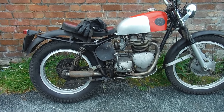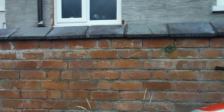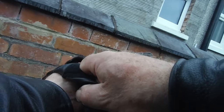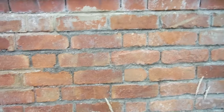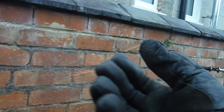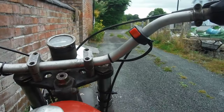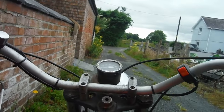Right, I know it's getting a bit like Groundhog Day this, but here we go again. I'm going to take it up that steep hill out of the village called Tabor Hill. And I really hope that we're not going to have that horrible snatching, clunking from the chain and the gearbox sprocket now, because I've really run out of ideas at this point.